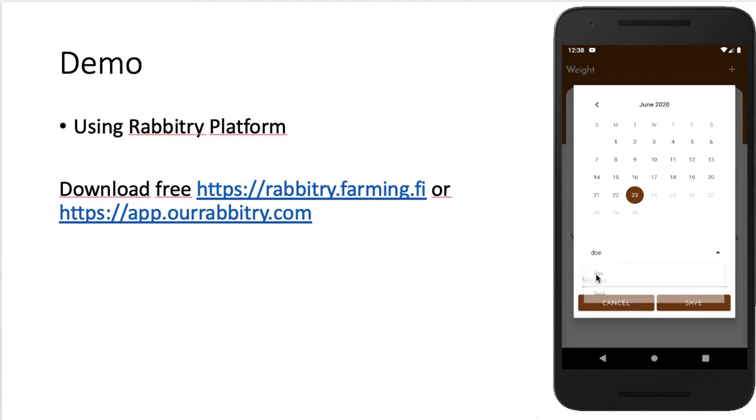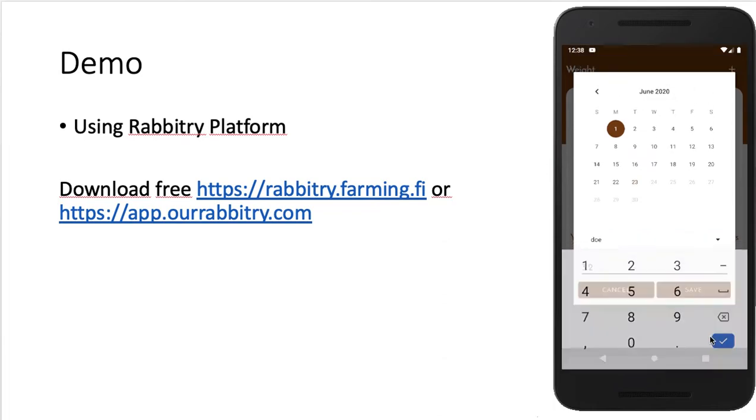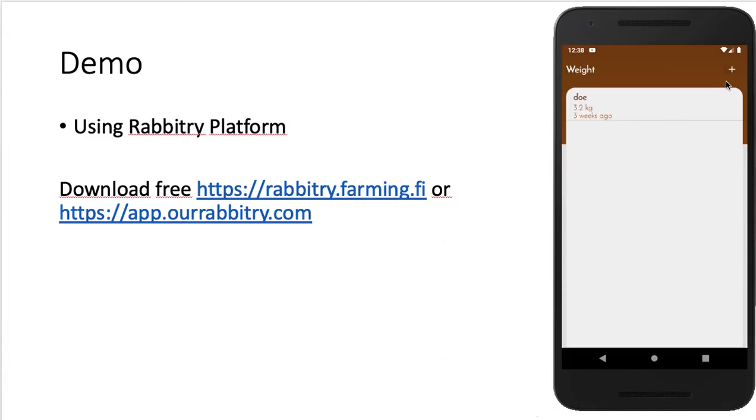Let's add for the doe first. So let's say for the whole month I have been recording the weight of my doe for the month of June. You should record it like before that as well, as soon as you have your rabbit. So let's say on the 1st of June the weight was 3.2 kilogram. So let's save this one.